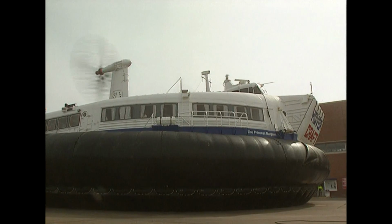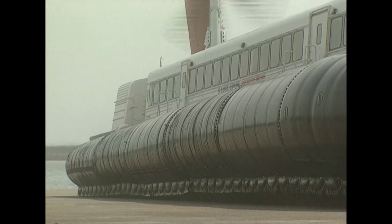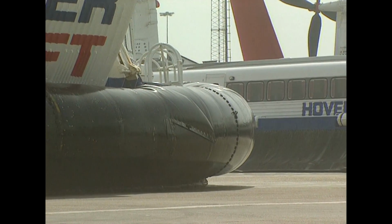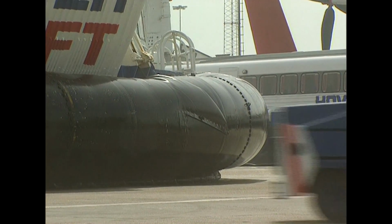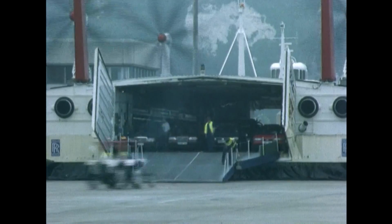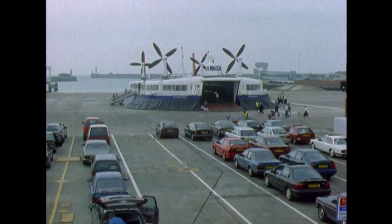Underneath, there are 20 tons of skirt, costing $7.5 million. At 16 feet, it also has the deepest hovercraft cushion in the world. Since the service began over 30 years ago, these enormous hovercraft have transported 70 million people and 10 million cars.